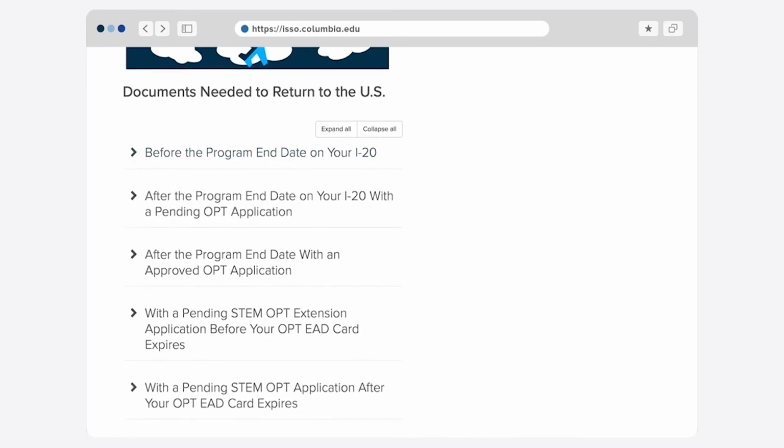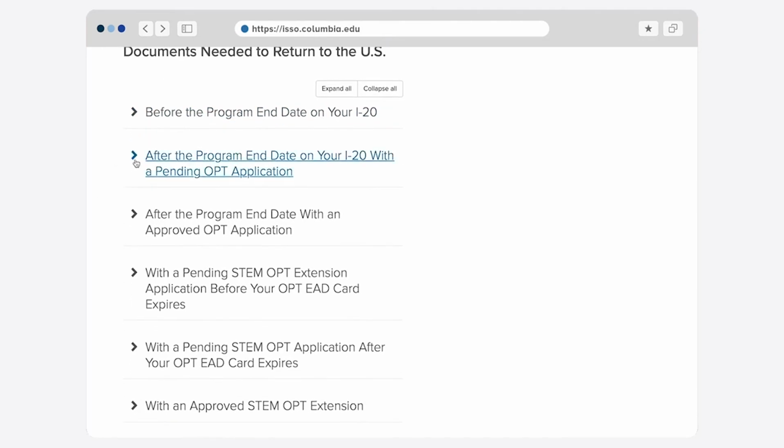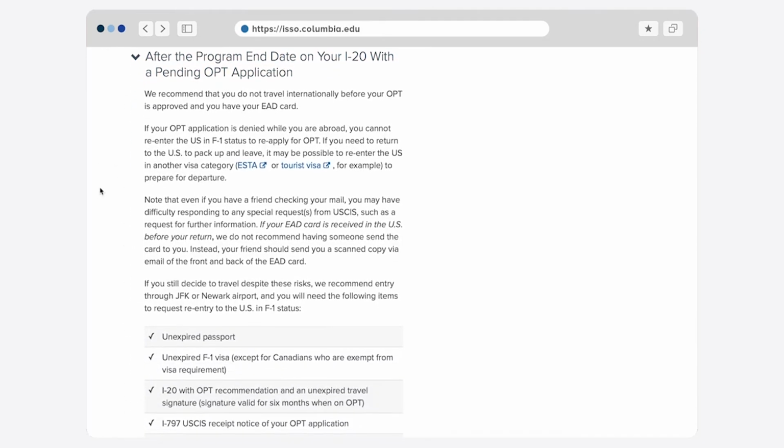With a pending OPT application after your I-20 program end date has passed, we recommend that you remain in the US until your OPT application is approved. This is because if you're abroad and your OPT application is rejected or denied, you will no longer be eligible to enter in F-1 status to apply again for post-completion OPT.